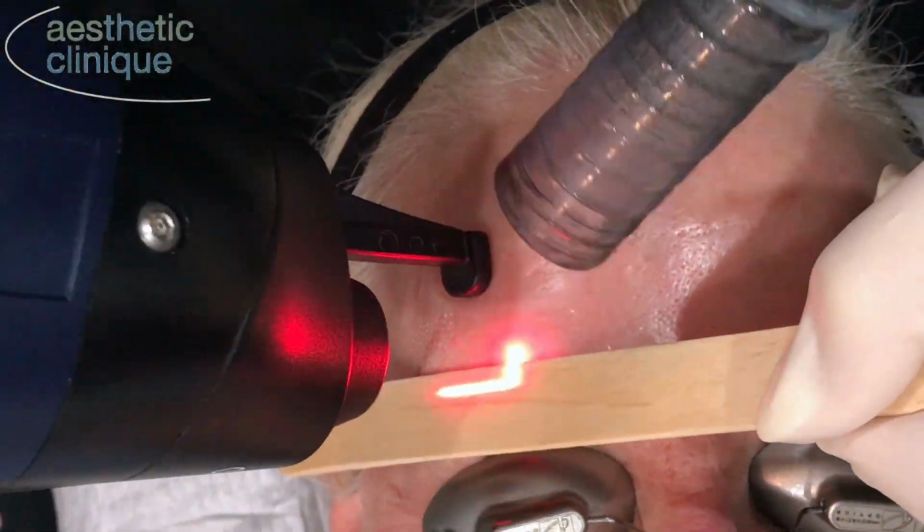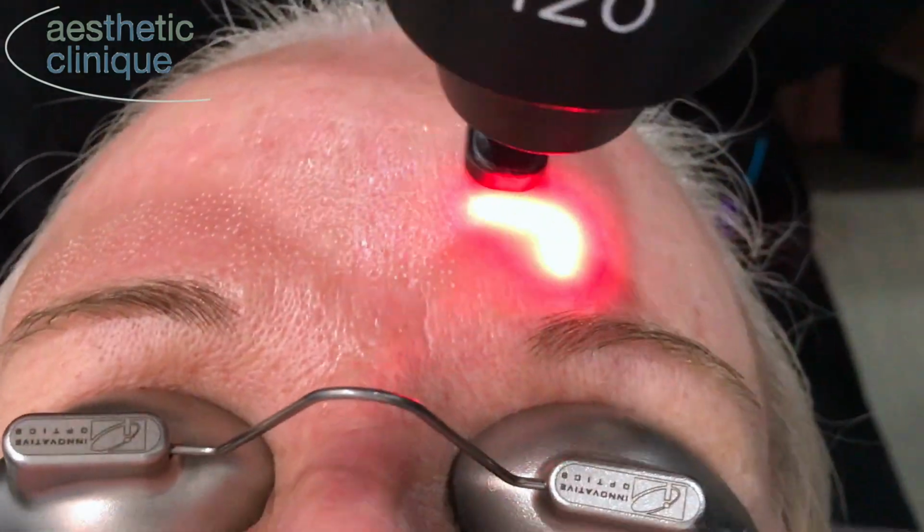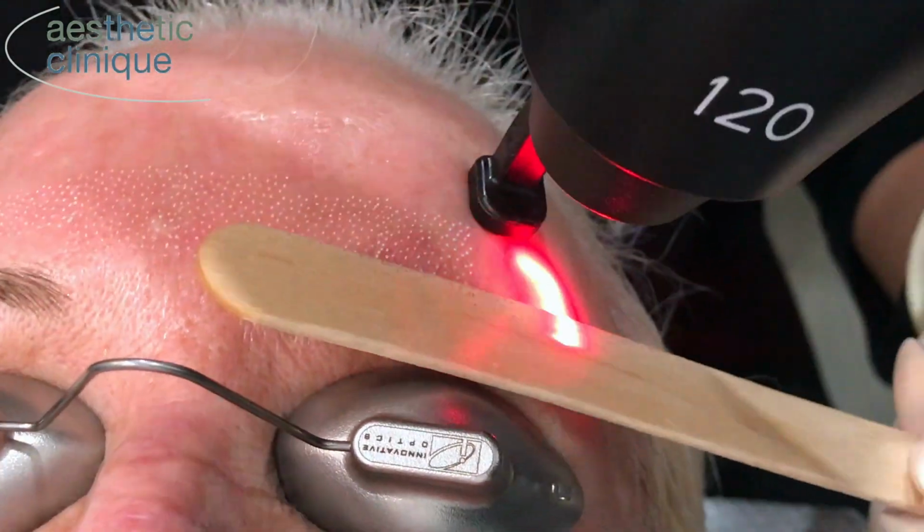Hello, this is Dr. Steve Weiner, and I'm demonstrating the eCO2 laser from Lutronic. This is a fractional CO2 laser. This is an ablative laser.